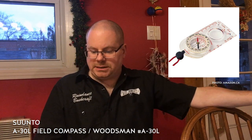It's light. It takes up no room. As I said, there's no mirror on it. There's nothing to break off. It's got a luminous bezel for if you're in poor light. Comes with a lanyard. The one that I've chosen is calibrated for the northern hemisphere, but they also make a southern hemisphere one. And it's made of acrylic, so there's no shattering or anything. The price at Amazon.ca is $50-ish. I'm gonna put the prices down there. And I actually have one of these somewhere.